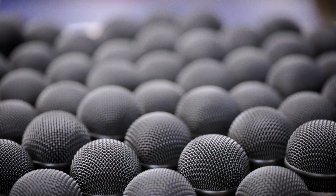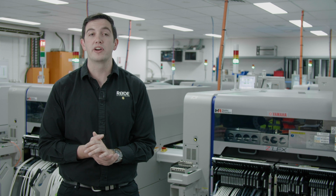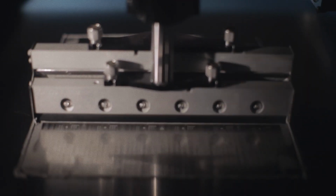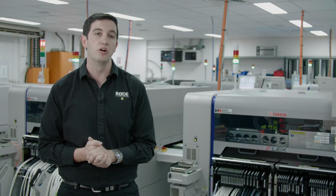We're a world-leading audio brand producing microphones, interfaces, and other accessories for studio, live, and location use. Our products are designed and primarily manufactured in our state-of-the-art facility right here in Sydney, Australia, and we export to over 100 countries around the globe.